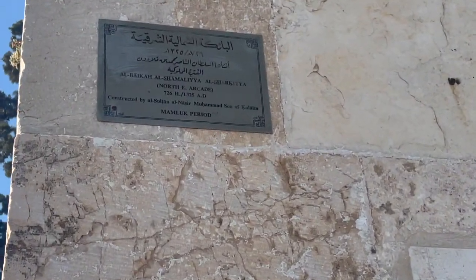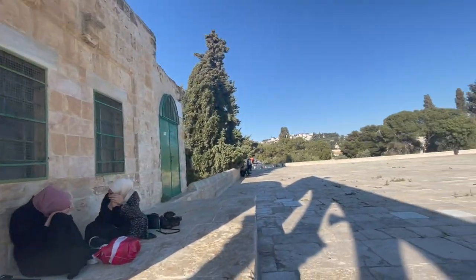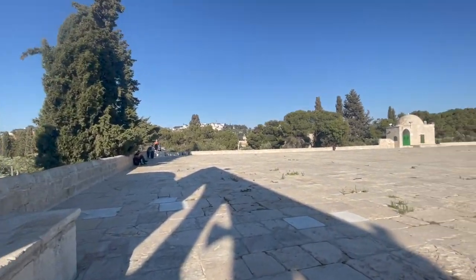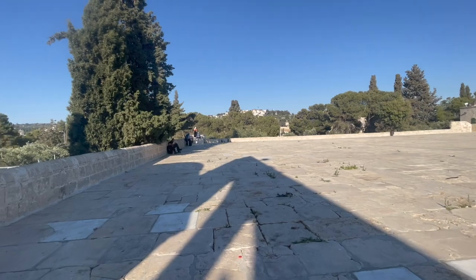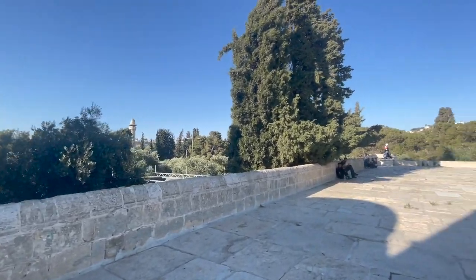There's another sign, and you know we love signs. This sign right here says Al-Barak. Okay, it's the same thing. Same sign. Was I here before? Am I going crazy? No, I wasn't. It's just the same sign. And here are some more trees.